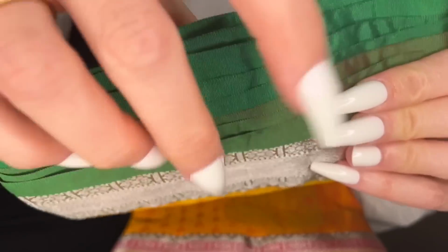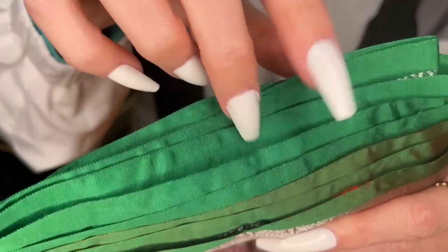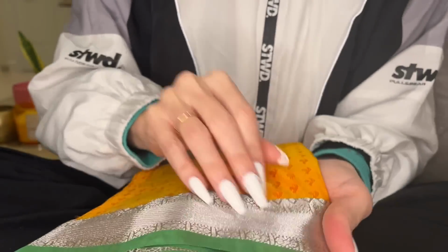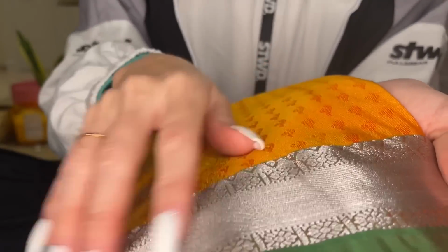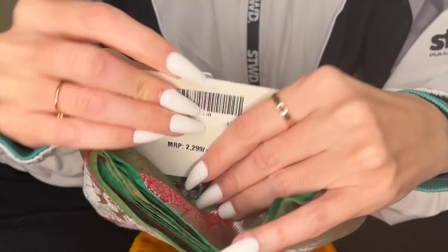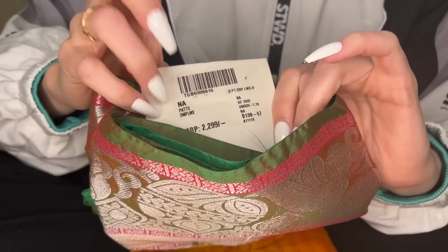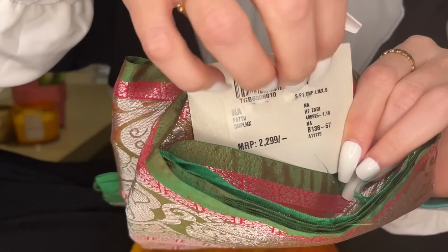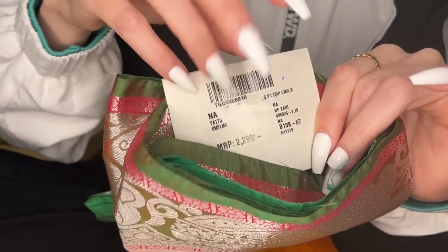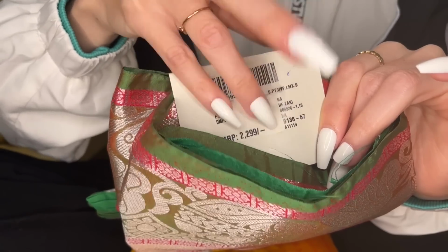So a sari, S-A-R-I, is a gorgeous piece of fabric that is something like 5-6 meters long. I don't know exactly, it's very long, and it wraps around your body to create, to me, the most beautiful dress in the world. It's just gorgeous the way that a sari is tied. It's called tying a sari.